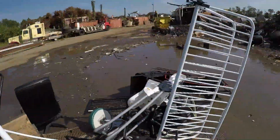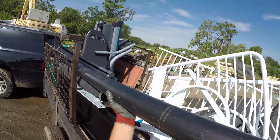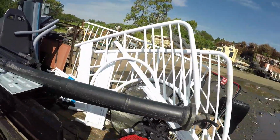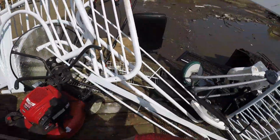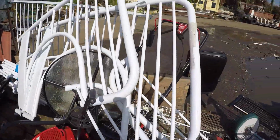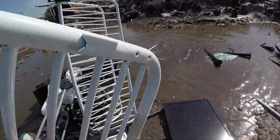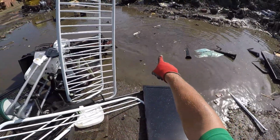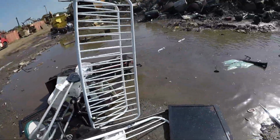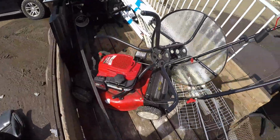Whew! Man, it's hot out here today. Already, and it's early. That's my aluminum. Swamp monster trying to come up over there. Got those bubbles coming up. Those are swamp monsters. See all of them? Scrapyard swamp monsters, that is. Holy tomato.